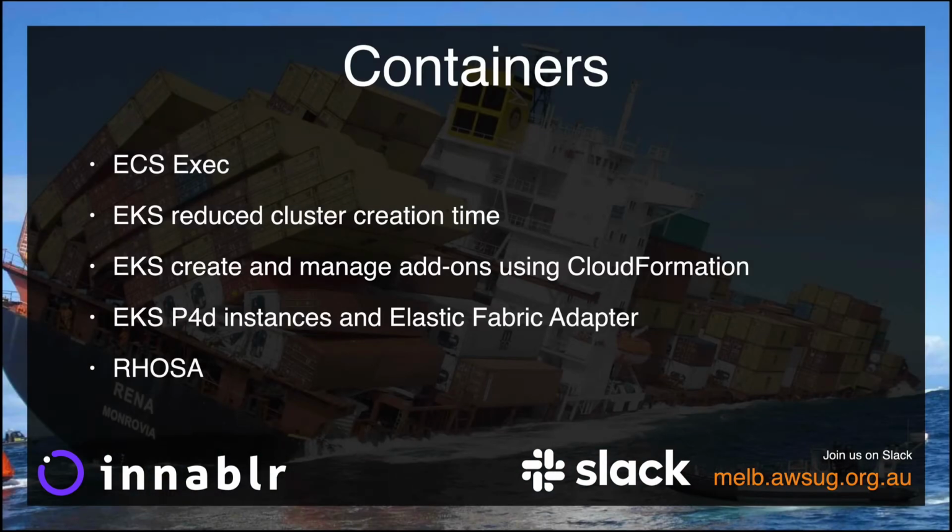Okay. Shall we have a look at containers then? If we must. Yes, we must. I'm just here for the Red Hat OpenShift. Oh, really? What's that? Let's first discuss the other things.